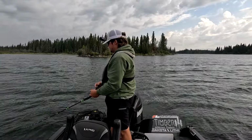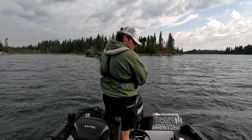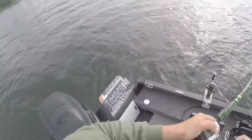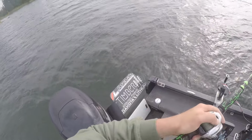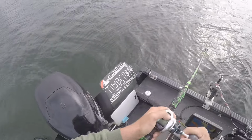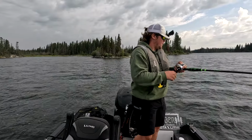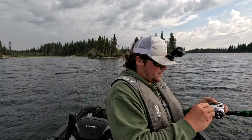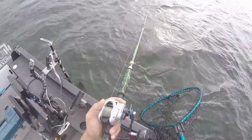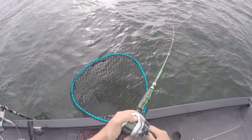Come on, Mr. Pike. Come on, Mr. Pike. There's one. Oh, and absolutely smoked it too. This one kind of feels smaller, but it's staying down. Oh no, it's not that small. It's not that small. We got a good fish here, guys. Get this net out. Easy. Netting big pike, muskie, stuff like this is not easy by yourself, but it is doable. Just gotta take your time and be careful.